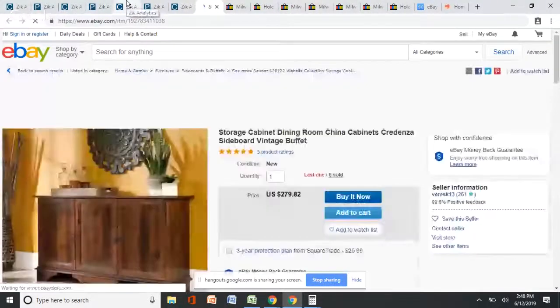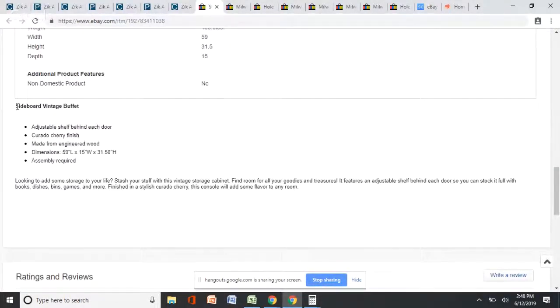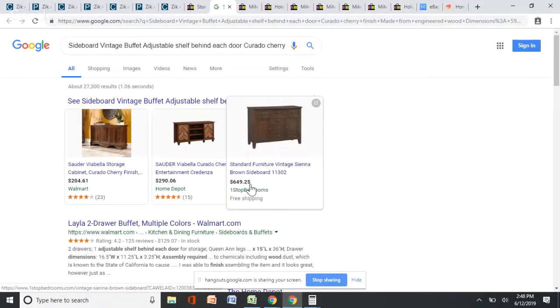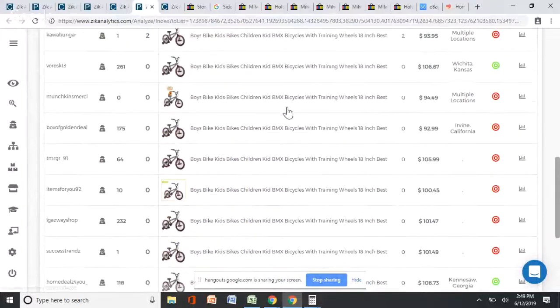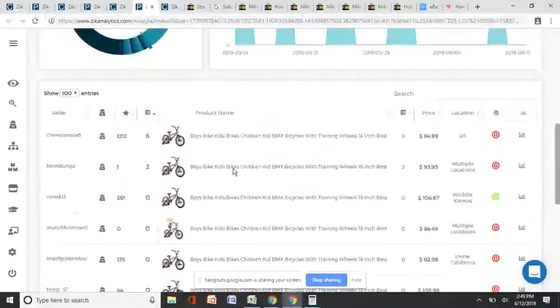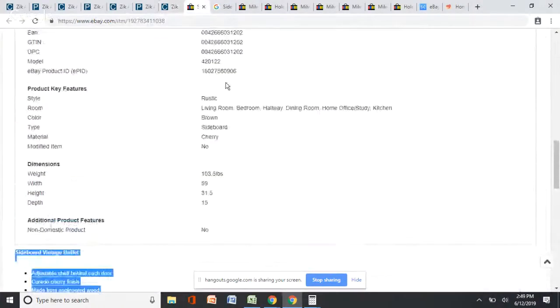Sold 4 in the last 30 days. High ticket item. I like. All right, sideboard vintage. Most of the time, watch, I'll show you. The question is, is the title exactly the same? Most of the time, it is. That means that this is a high converting title, and you're just finding other dropshippers, because only those dropshippers will have this type of title. Essentially, you can go into eBay, copy that title, and it will show you. Watch out. I'll show you in a minute. Let's go through this example first.